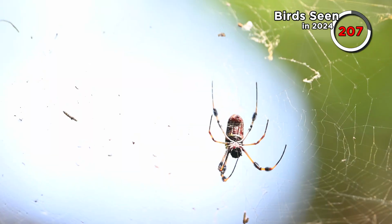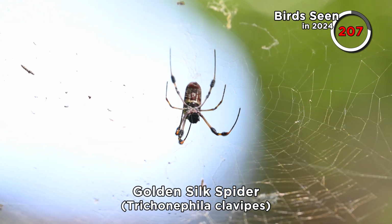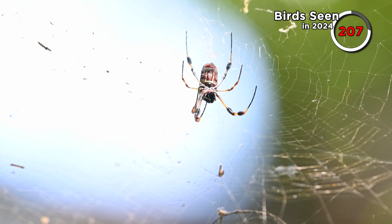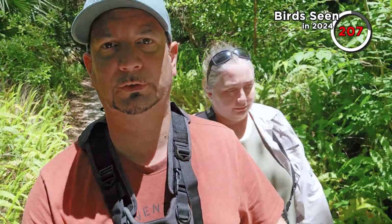Oh, the other thing we saw was lots of interesting insects, including these golden silk spiders. I'll save you the gruesome image of it eating a dragonfly and just show you the spider on its own. They're pretty big beasts. We're heading back to the car now, gonna get something to eat, and I think there's a boardwalk behind the visitor centre and we're gonna check that out next, so stay tuned, we'll be back in a sec.